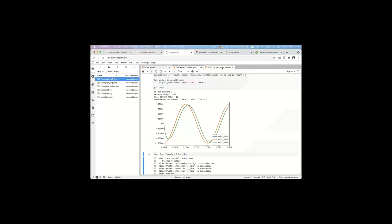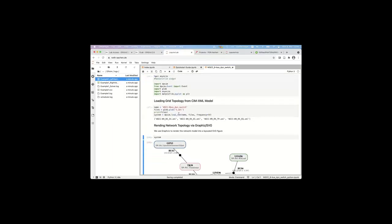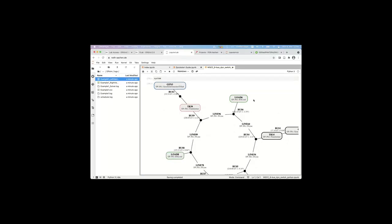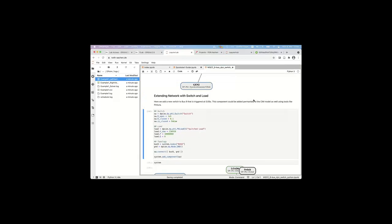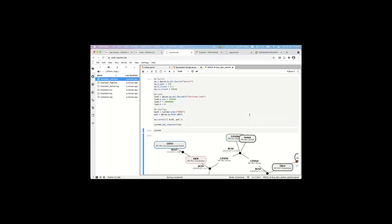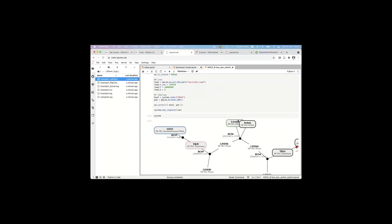As my time runs out, I will just quickly go through a more complex example, which we also have here. This is a WSCC 9-bus system. I will quickly execute it. This is reading the grid topology from a CIM file. So we have a bunch of XML files. And then I can also get this graphic representation again of the grid topology, which looks a little bit different from the typical 9-bus topology you might be familiar with, but that's just because we are using Graphviz here to do the rendering. I then go ahead and modify the grid topology, which we have seen loaded from the CIM file, by adding a PQ load, which we now also see here.